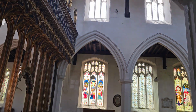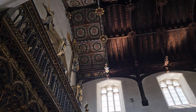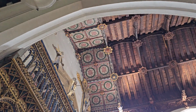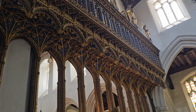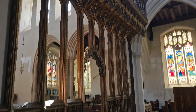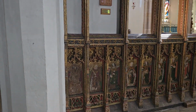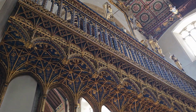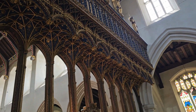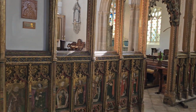If we have a look up there, there's still a bit of painted ceiling in here, which is nice. Obviously that's been redone in modern era. But have a look at the rood screen. Get up there with a feather duster. Can you imagine being an agricultural worker? Somebody's out on the farms, and you came in, and your world is brown and grey, and suddenly you're met with that.